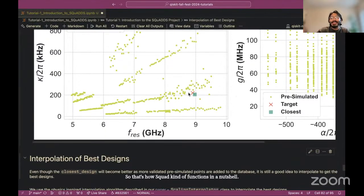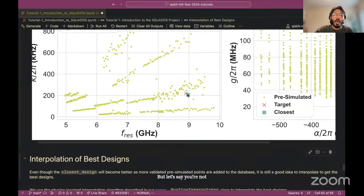But let's say you're not happy with this. Let's say you want something that lands hopefully right on the dot of your target parameters.